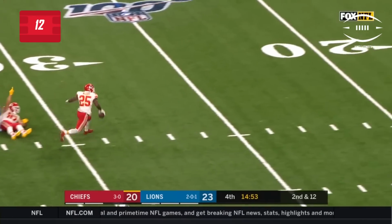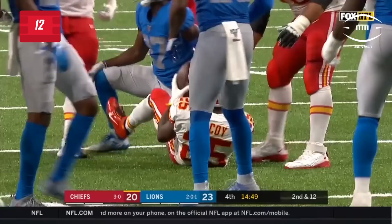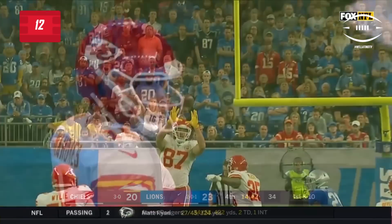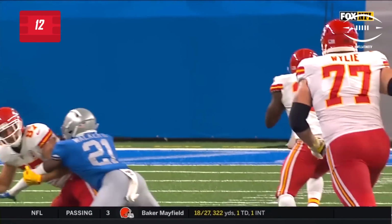Oh, and a flip to McCoy from Kelsey. Look at this. McCoy in the open field. That was sick. Inside the 15. Barnum and Bailey from the Kansas City Chiefs. How about Travis Kelsey, the wherewithal, and a really nice flip.